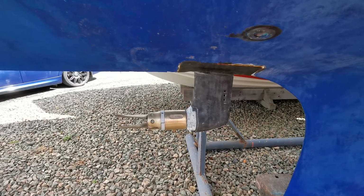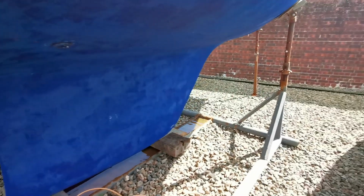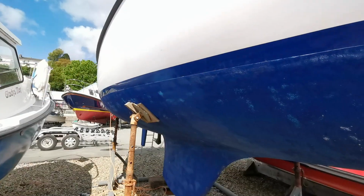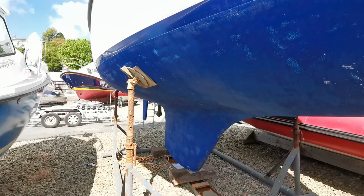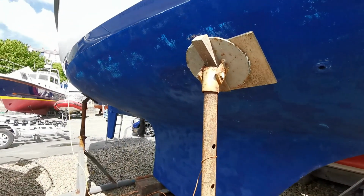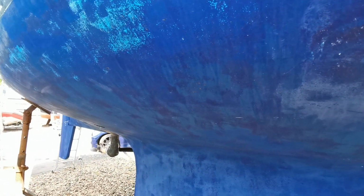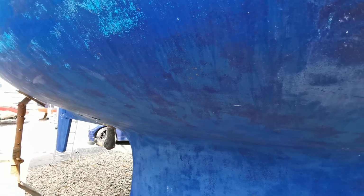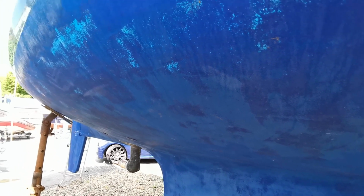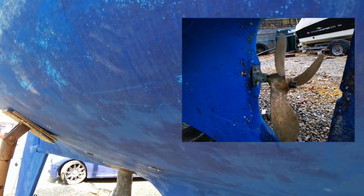The beauty of this, of course, is with a folding prop, much less resistance. So therefore, should in theory improve your sailing performance. Of course, sail drive systems carry with them their own issues. For example, it's imperative that the seal around it near the engine is absolutely 100%. Otherwise, you've got a hole in your boat. But the argument is, is that any different to a conventional prop shaft and propeller? You've still got a hole in your boat.